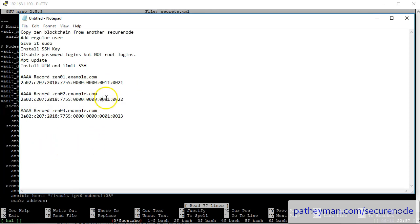And remember, it doesn't matter what it is, you just have to be consistent. So if you wanted to use 11s in that subnet, then you could use 11s in that subnet. It doesn't really matter as long as you are consistent. All of your secure nodes have to be on the same subnet for this particular Ansible playbook to work. So in this case, I think I've already set mine up to look like that. So I'm going to go ahead and show you how you do that in the secrets.